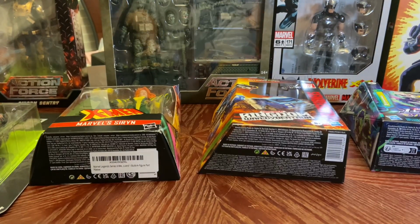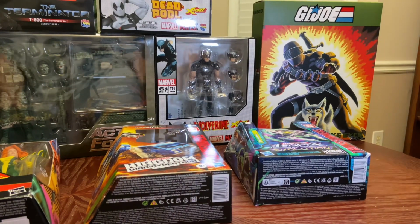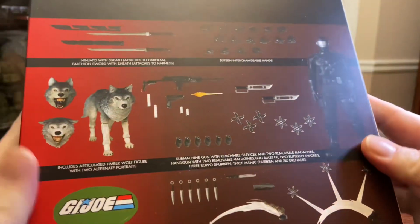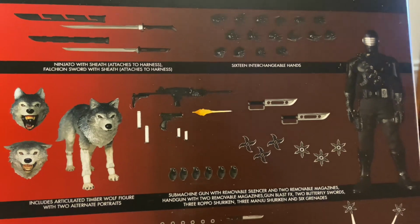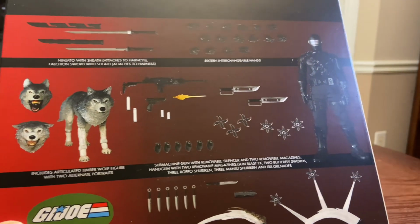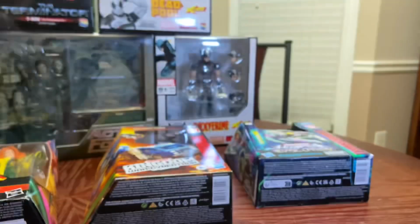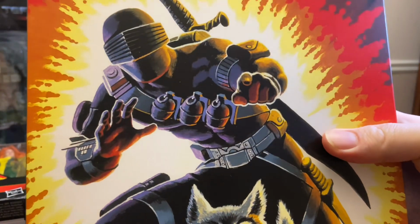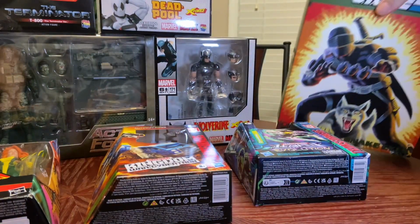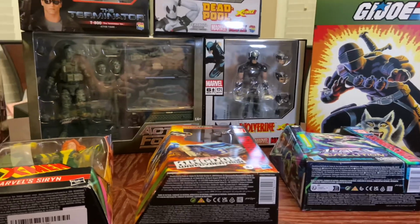See, another figure that I picked up is the Mezco Snake Eyes right there. I've watched a couple of reviews on this one. Looks real good. A lot of accessories, a ton of accessories. I haven't opened up any of my Mezco G.I. Joes yet. I'm waiting to get a nice proper shelf to put those on. Especially with the Mafex figures, because I just want to display those a little bit different than general retail.